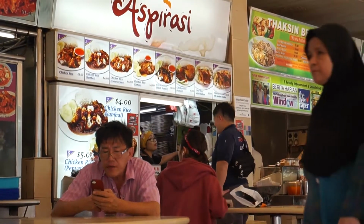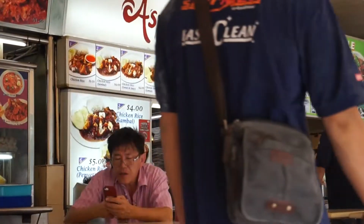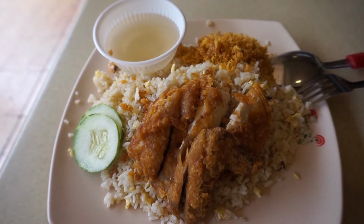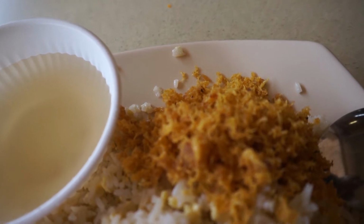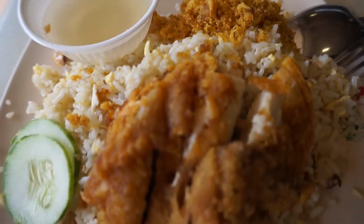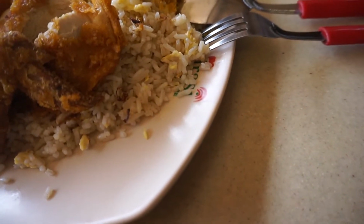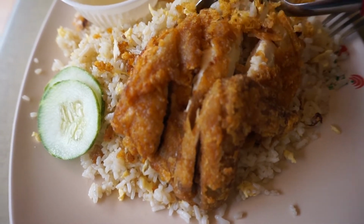Next shop is actually called Aspirasi. This is a Muslim shop, a Malay shop that sells chicken rice. You can either have normal fried chicken together with a normal chicken rice, or fried rice, or you can have sambal chicken rice. You also can have ayam penyet, but the star of the show is actually these crispy bits. After you order your dish, when it comes out, there's a container there which you can take as much as you want, free flow, and that is what makes this shop famous, and also makes the food taste delicious because of these crispy bits.